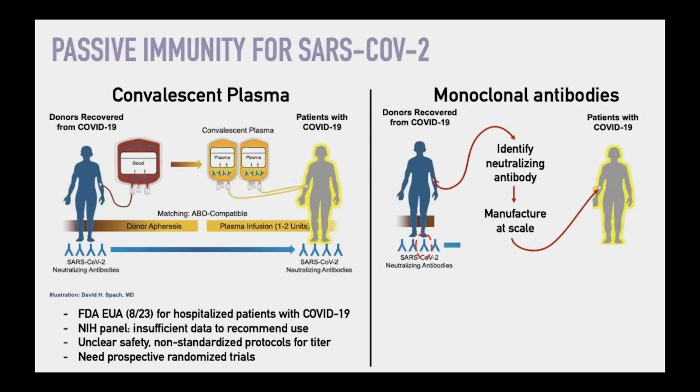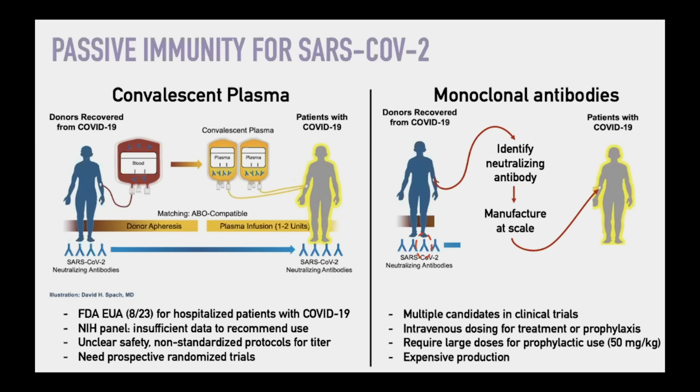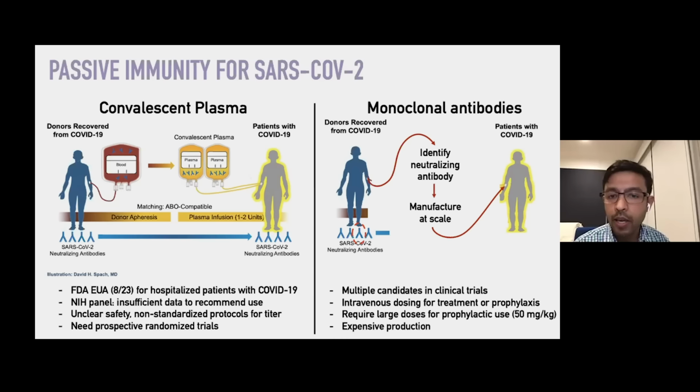And we could identify that antibody, but instead of giving patients the blood product, we would make that antibody at remarkably large scale. We're talking kilograms upon kilograms of that antibody, and then give that one specific antibody to patients infected with COVID-19. So this general strategy, a number of companies started working on almost at the start of the pandemic, and as a result, there are a number of monoclonal antibodies that are currently in late-stage clinical trials. Some of them have started to show some efficacy. One of these, for example, was given to Donald Trump when he was admitted for coronavirus infection.